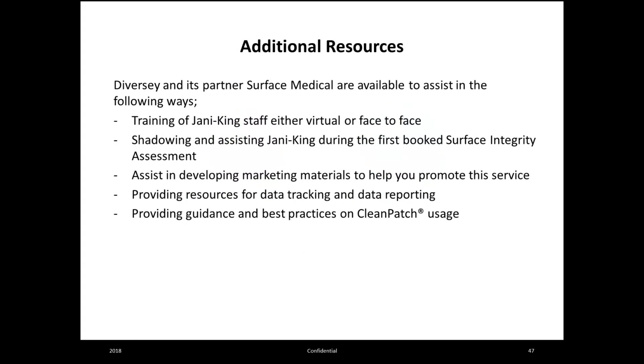So, additional resources: obviously Diversey and Diversey's partner Surface Medical, which is the manufacturer of CleanPatch, are available to assist you in many different ways. So we would advise you to get in touch with us. We can definitely shadow you on some of your first assessments. We can train you or provide you additional training over these modules. We can develop marketing materials with you and move forward that way.